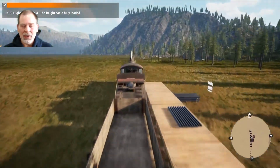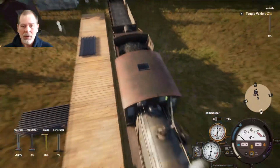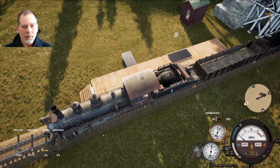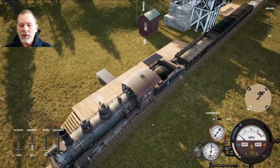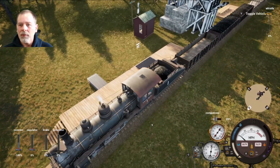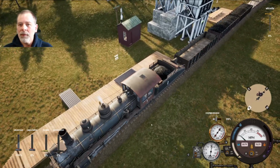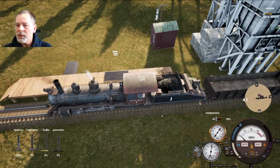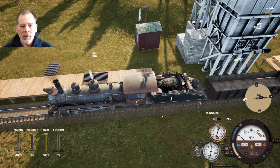Oh, see, it says the car's fully loaded. I keep forgetting about that. They've got that on there. There we go. Alright, and we'll get this one. This one should be easy enough. We'll get this up here. There we go. That should be easy enough to get aligned. Yeah, it's aligned now. We can stop. There we go. Okay.